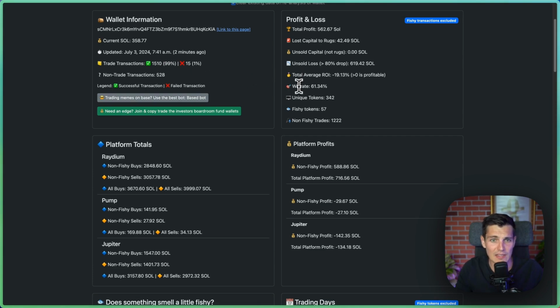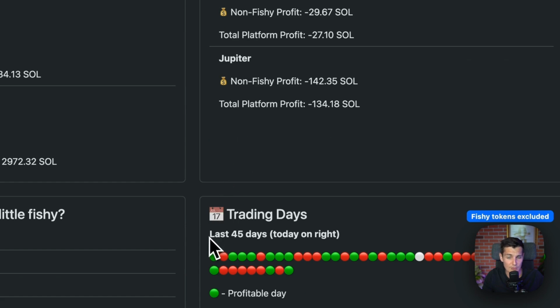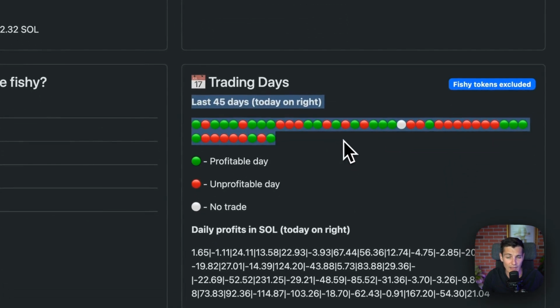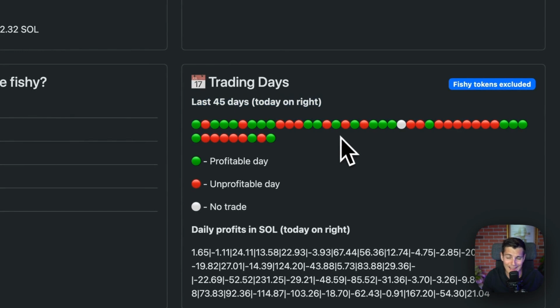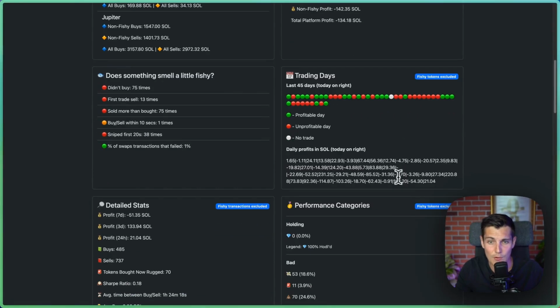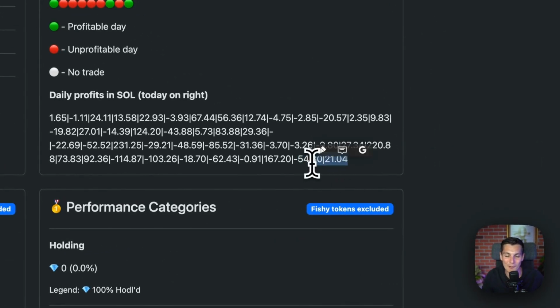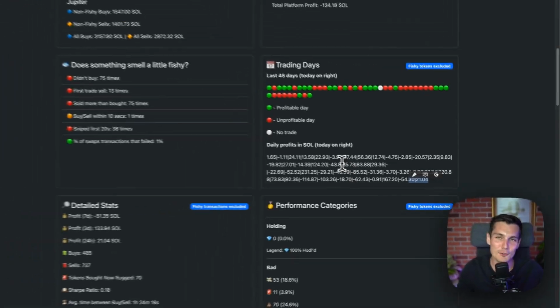I will see directly one thing that is important to me, which is the win rate. Here, 61%, it's a pretty good number. Now, the total profit, I see 562. And the third thing that I will check is the last 45 days of trading. I will not copy this wallet because this is too much ups and downs. We can be minus 54 SOL on one day and plus 21 SOL on another day. I do not have time for this.